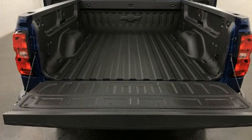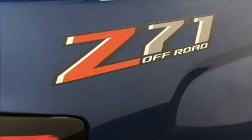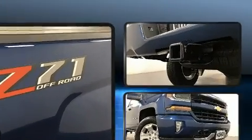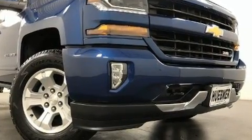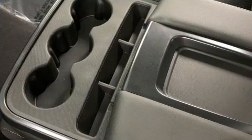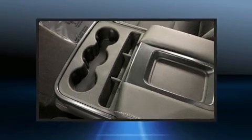Chevrolet ensures the safety and security of its passengers with equipment such as dual front impact airbags with occupant sensing airbag, front side impact airbags, traction control, brake assist, a panic alarm, OnStar, and 4-wheel disc brakes with ABS. With electronic stability control supplementing mechanical systems, you'll maintain precise command of the roadway.